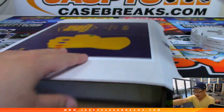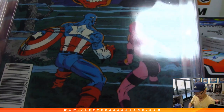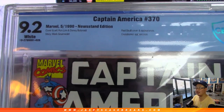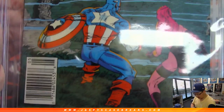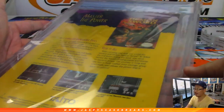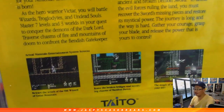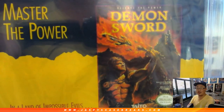All right, what do we got here? We have Captain America. Nice. Return to Skull House, Captain America. There you go. Red Skull, cover and appearance, Crossbones appearance. From 1990. Nice, that's pretty cool. Got some additional information on the back right here. So there you go, Thomas. Nice, might as well take a look at this too, right? Oh man, does anyone remember that game? Demon Sword?